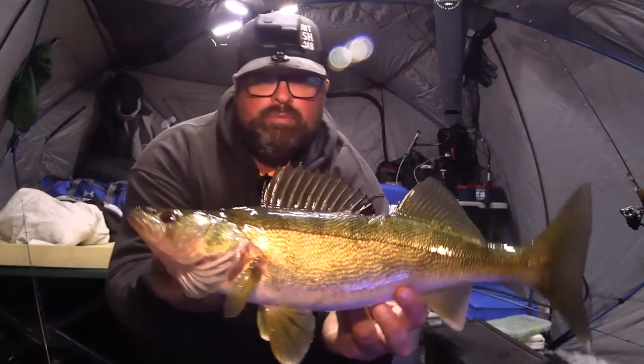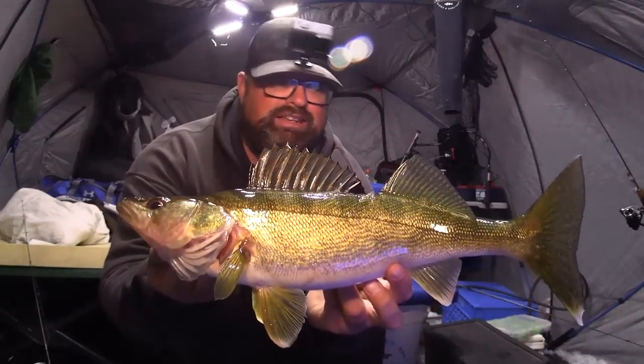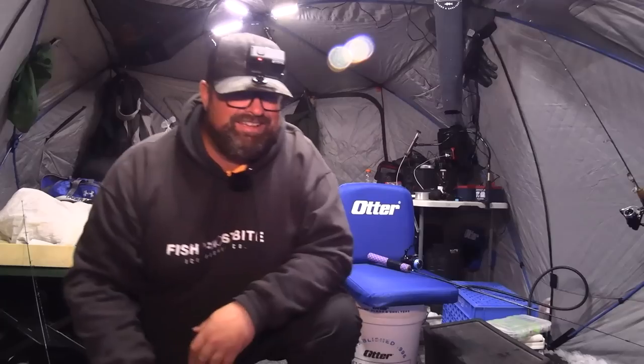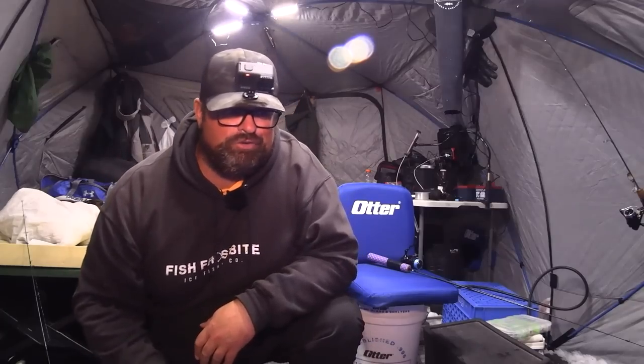One more peek at this guy, probably about 18 and a half, 19 inches, something like that, and back down. Thanks for coming to the rattle bait since I missed you with the jig and the minnow like a donkey. What are you doing, buddy? I go this way. There you go. He was a little turned around.